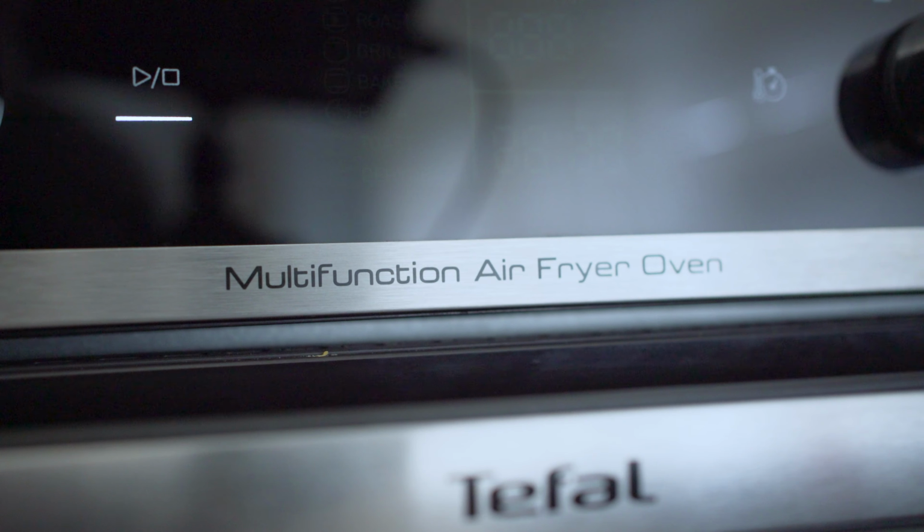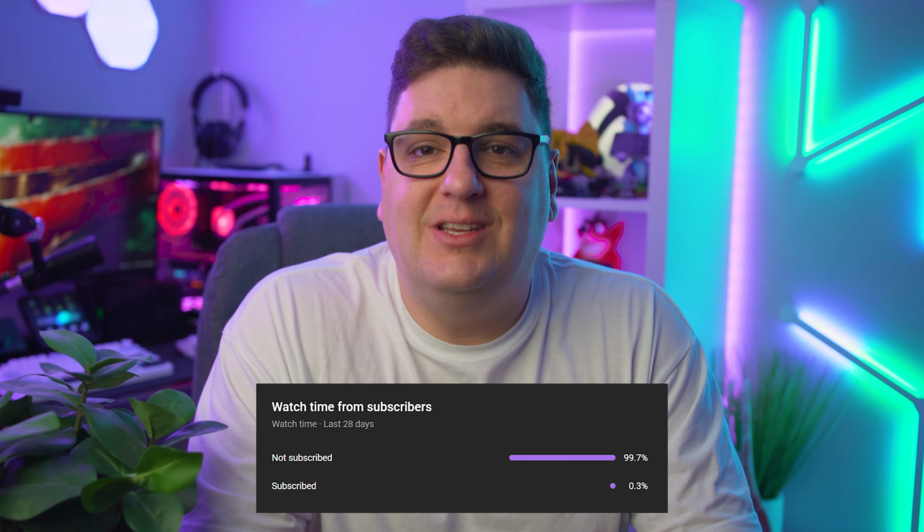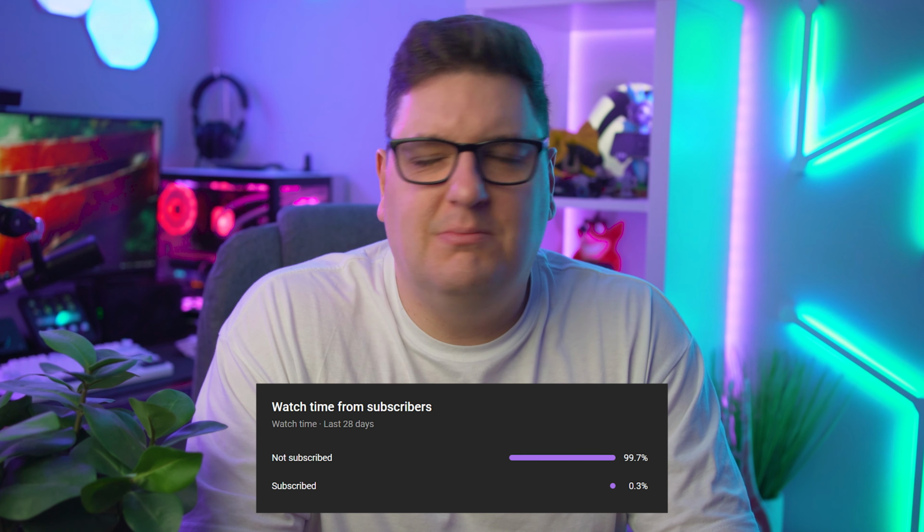As for the technology involved though, this really is a small steel box with some fans and elements inside, and there is nothing really wrong with that. This one is a Tefal FW6054 Multifunction air fryer oven and costs around £200 in the UK at the start of 2024.